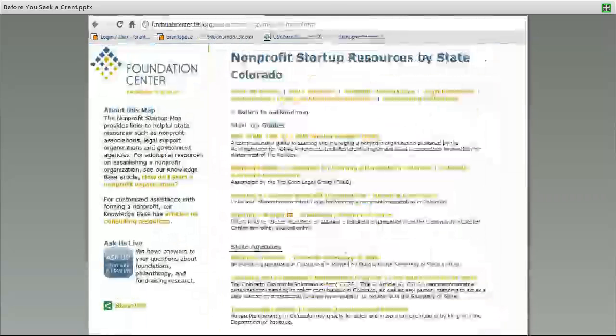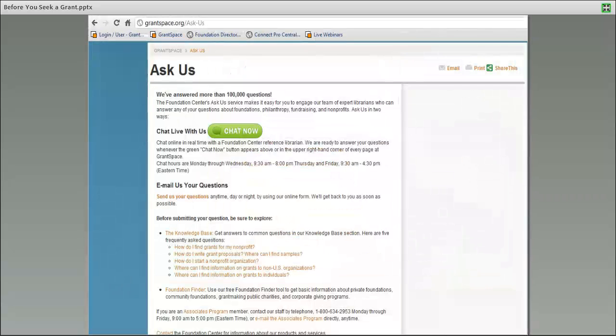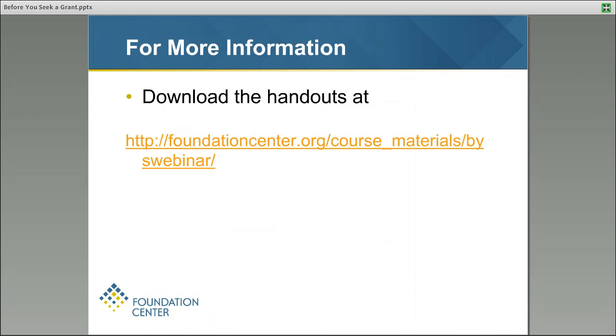So I'm just going to scroll through again, same slides I already just showed you. To end with, on grantspace.org, we do have an online chat service and email reference. So if you do have follow-up questions, if you've looked through those frequently asked questions, looked through all the information we have online, you still have questions about how do I do this, how do I find that, please do talk to our librarians. And also, we do have the materials for this webinar available online at this course materials page, where you can download the slide outline, a resource list, and the checklist for new nonprofits, which is a good summary of what we've covered.